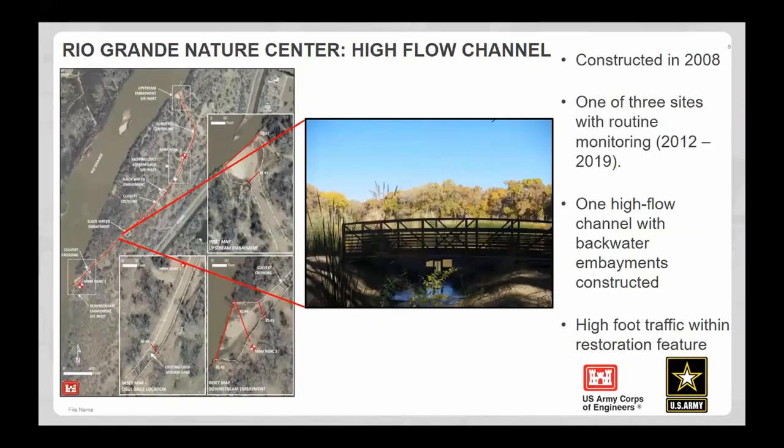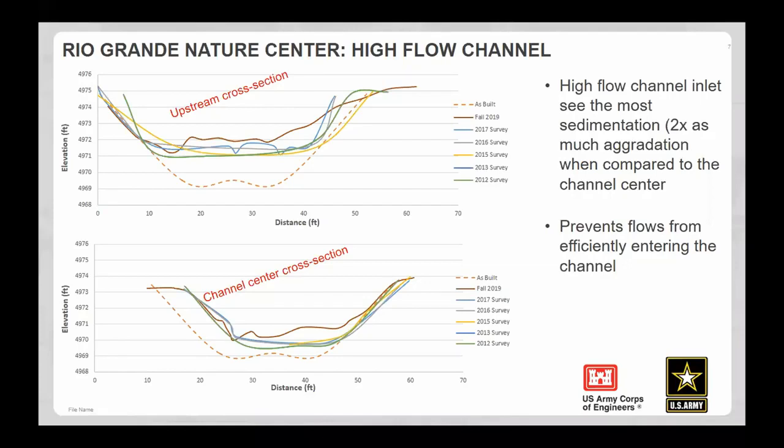And the first place we're going to go is to the Rio Grande Nature Center, really close to here. And at the Nature Center, there was a high flow channel that was constructed, and a series of embayments and things that were constructed along the high flow channel. But I'm specifically focused on this high flow channel. And what we've done is we have a series of cross sections that we've been collecting. This is one of the sites that we've been collecting these data for 6 or 7 years at this point. So what that looks like when we look at it in cross section view is like this.